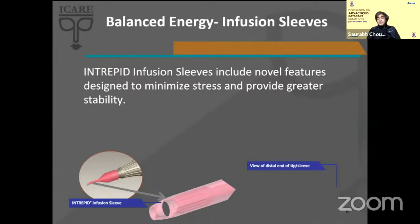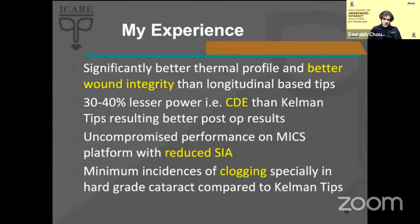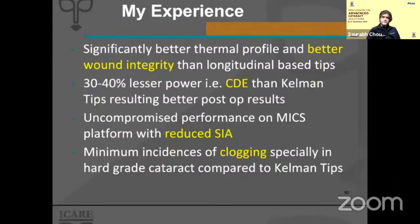The new sleeves have helped quite a bit, and these new ultra sleeves do have some finned structure inside where the flow has increased along with the active fluidics. So the way we are working in the eyes and the cases we are taking up has totally changed. My experience has been significantly better with the thermal profile and better wound integrity. My whole phaco power has come down by about 30% compared to the Kelman tip. My surgically induced astigmatism has reduced from 0.34 to 0.25, and the chances of clogging of the tip have especially come down with the balanced tip.